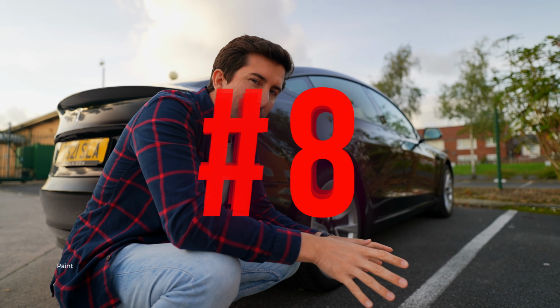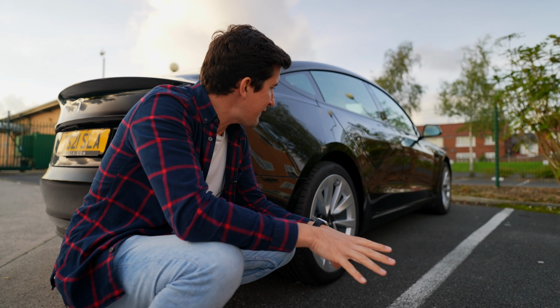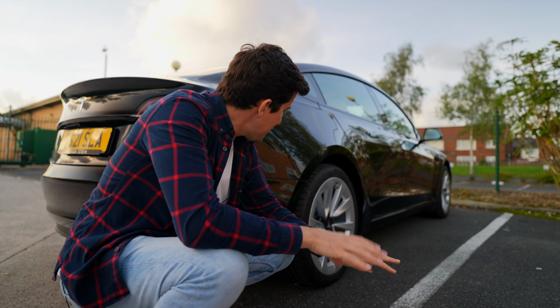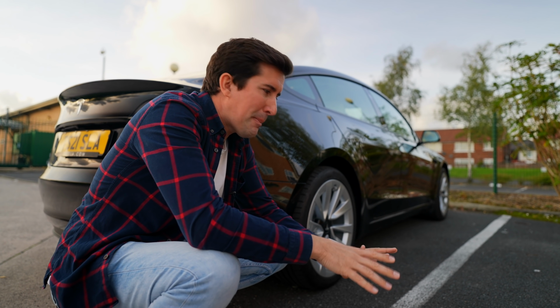Okay, so number 8 is paint. Now, to be honest, I haven't had some of the paint issues that I've seen other people having, which is just the paint literally flaking off and they've had to get it re-sprayed. Now, I haven't got any PPF protection at all, and overall my paint has been pretty good. But I do find that it does seem to mark a lot easier than any other black car I've had.